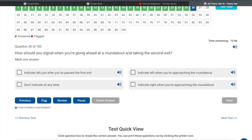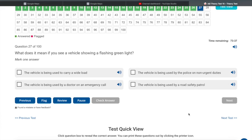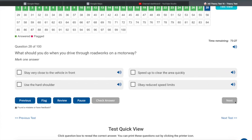How should you signal when you're going ahead at a roundabout and taking a second exit? Okay, well, you're not taking the first exit, so don't signal, and then indicate left when you're just past the first exit. Yeah, get that all the time on lessons. What does it mean if you see a vehicle showing a flashing green light? Okay, easy. If you know this one, it's a doctor. That's in the bag. What should you do when you drive through roadworks on a motorway? So stay close to the vehicle in front.